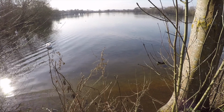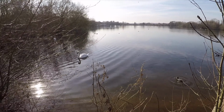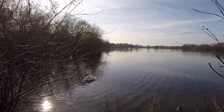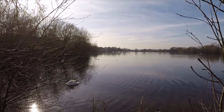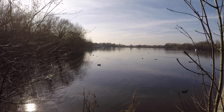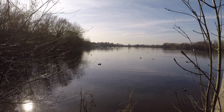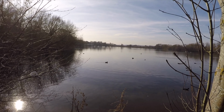I don't know if it's visible on the camera, but the water is really, really clear. And there's a few little boats in the pond as well. Looks like they're remote control boats, that somebody's moving them around as well. Or if they're moving, they're moving with the current of the pond.